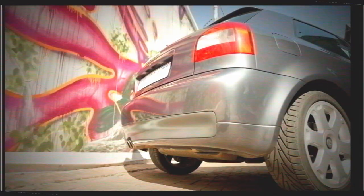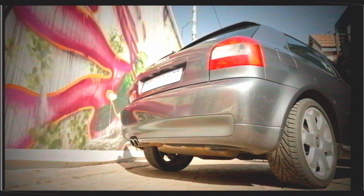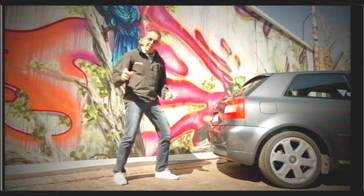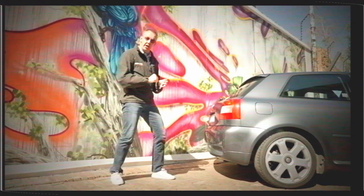Of course, it has a different lower bumper section, an S3 badge, and what you're gonna love is two huge exhaust pipes to tell people this is not just an A3, this is an S3. Have a look inside, because the detailing from the outside is just as special carried over on the inside.